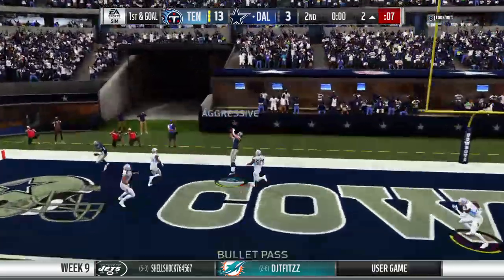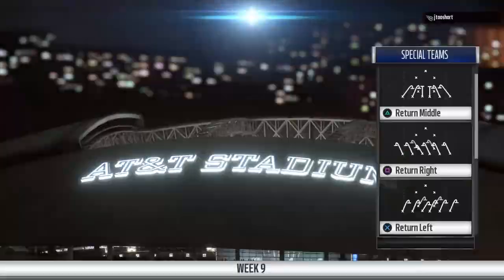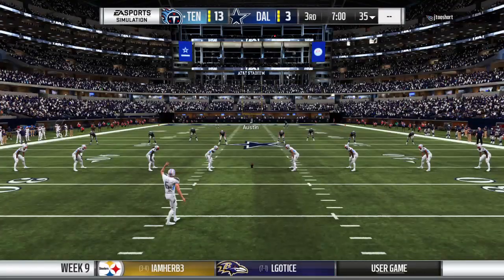Final play of the half, Prescott. And his throw here's incomplete. So we reach halftime here with the visiting Titans taking the lead into intermission. As we'll get you over to Orlando, where standing by is Jonathan Coachman. He has our EA Sports halftime report.